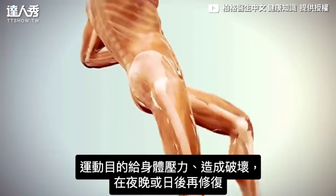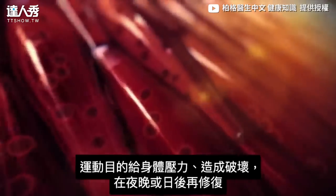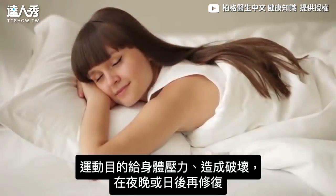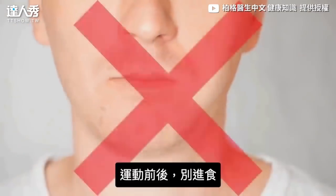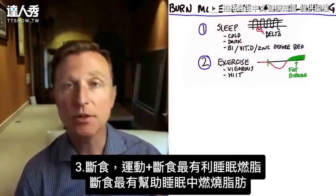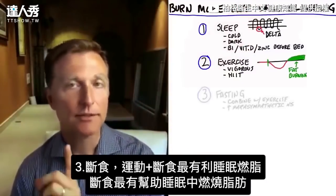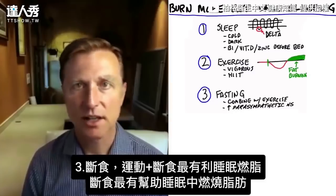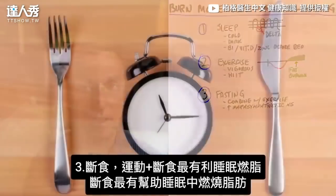The purpose of exercise is to stress the body, break down everything so you can heal the next night or the next few days. So don't eat anything before or after the workout. And in fact, if you combine number 2, exercise, with number 3, fasting, this is the next topic, you can create some serious weight loss when you're sleeping.